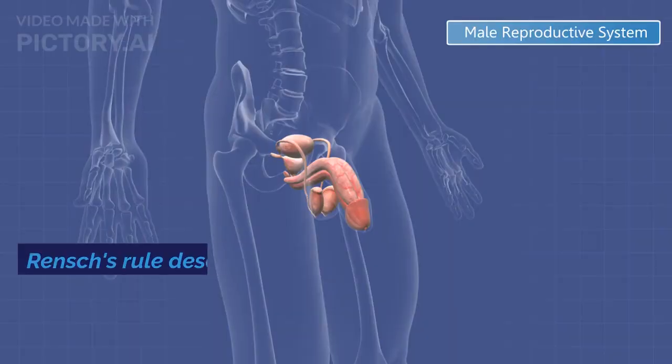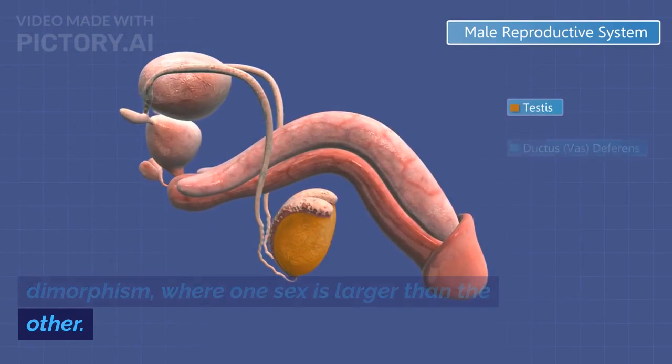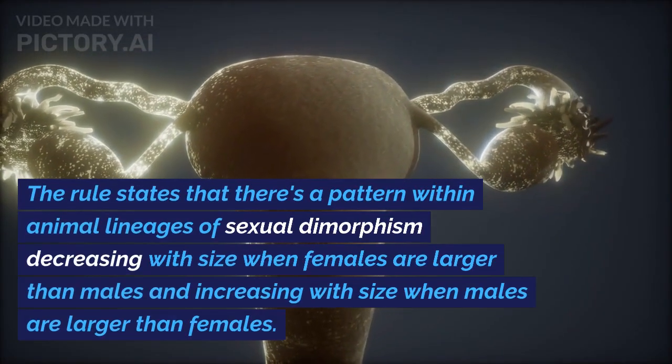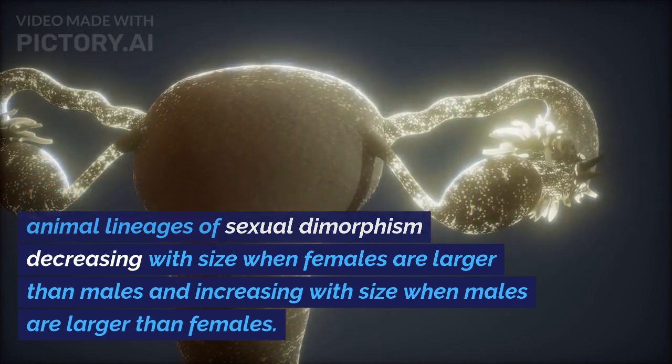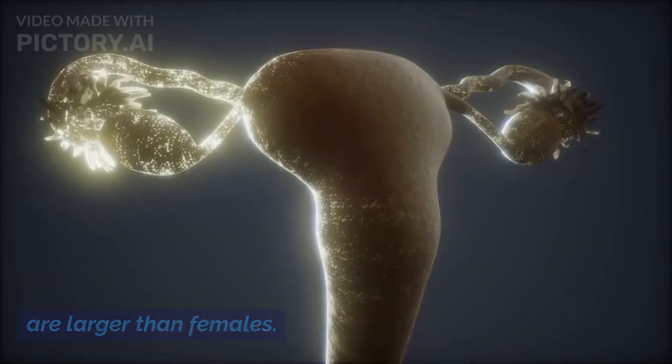Rensch's rule. Rensch's rule describes a trend in sexual dimorphism, where one sex is larger than the other. The rule states that there's a pattern within animal lineages of sexual dimorphism decreasing with size when females are larger than males and increasing with size when males are larger than females.